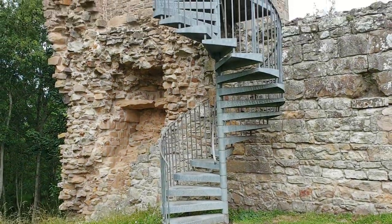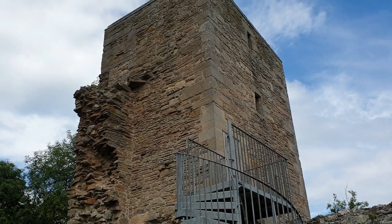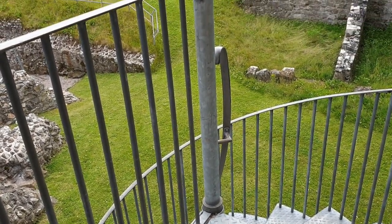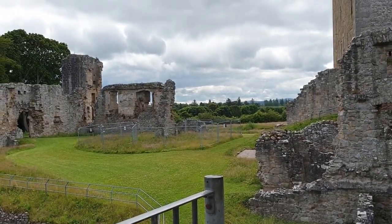The water tower was used for subsidiary accommodation. It was known as the water tower because it directly overlooked Spynie Loch. Its incredibly narrow staircase led to a single room on each floor, all of which had a fireplace and a latrine. In 1607, Spynie's parson lived here. It was later made into a dovecot.